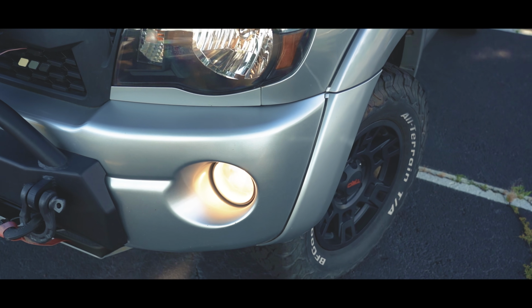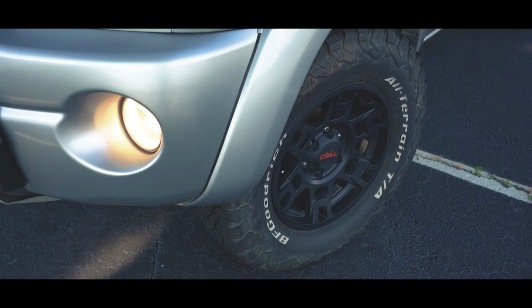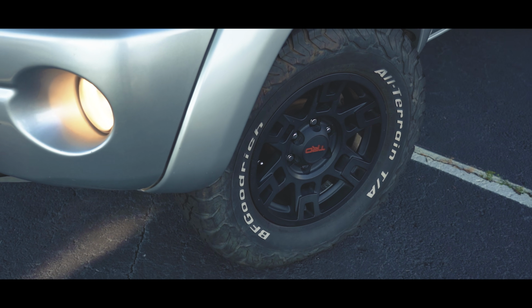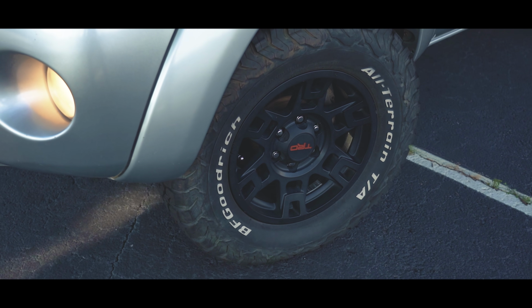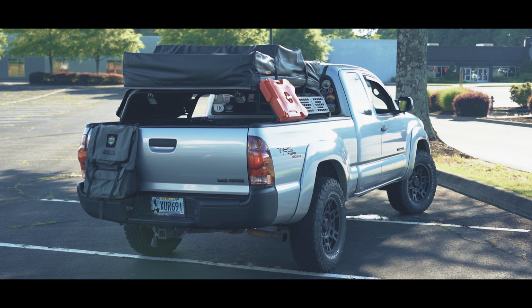Arguably, I would say that the most important addition has been the tires. BFG KO2s have performed fantastic. They're quiet on the road. They perform very well off the road. And I really don't have any complaints about them.